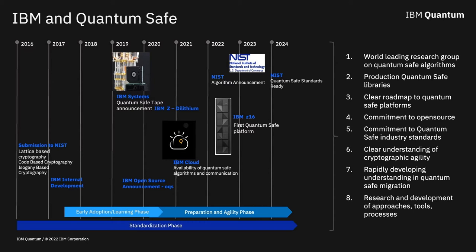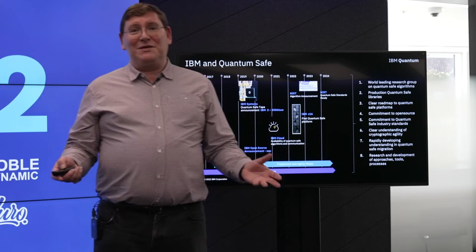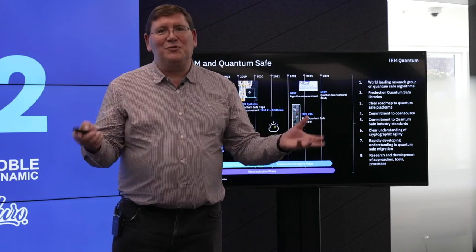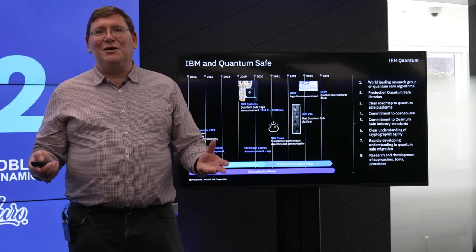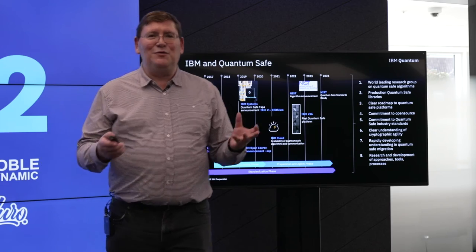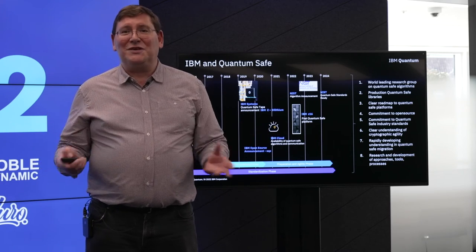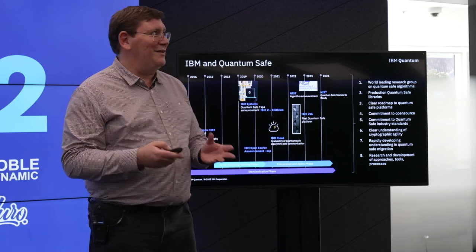We have put quantum secure algorithms on the cloud and made them available to all of our customers. And of course, with the announcement of the Z16 mainframe this year, we have built in hardware encryption based around the quantum safe algorithms. Does this mean that if you run your software on a Z16 that you're safe? No, of course it doesn't, because that's just one element of the architecture.